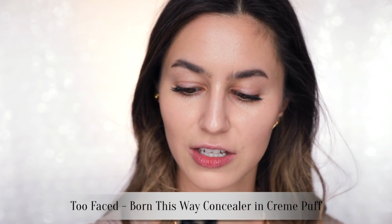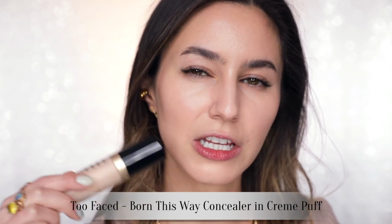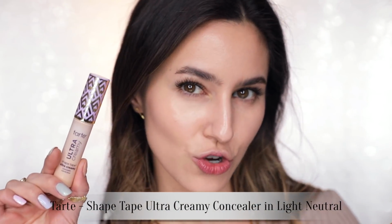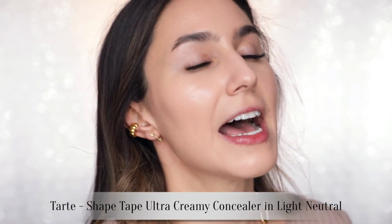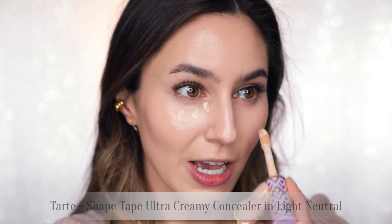Still enjoying the Too Faced Born This Way. If I am wanting something a little bit more evening under the eyes to get a nicer coverage, I love that one, very creamy. And actually the new Tarte Shape Tape, the ultra creamy iteration, I've really been enjoying this as well. I think that they nailed it. Exactly like the original Shape Tape, but just a little creamier. Just a little, gonna pat that in with my fingers.